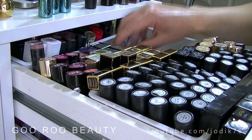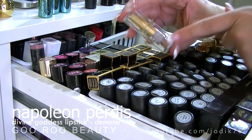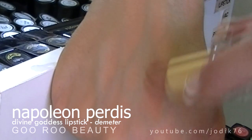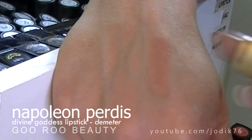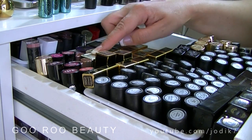I have something back here from Napoleon Perdis. This is one of his Divine Goddess lipsticks in the shade Demeter, a sort of brownie nude, more on the matte side of things, but I don't ever wear that lipstick, so I will be getting rid of that one. I also have a couple here from Sunday Riley.